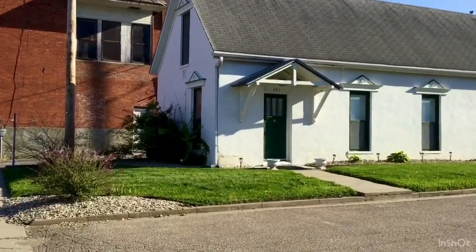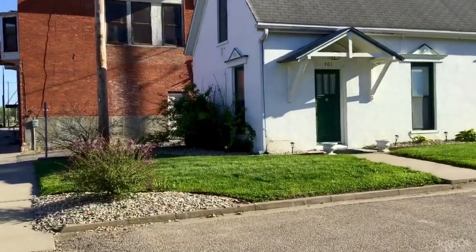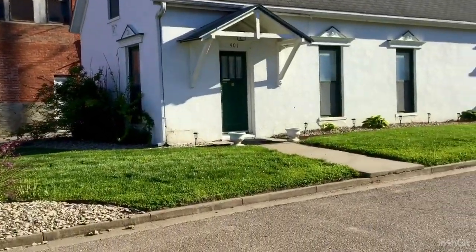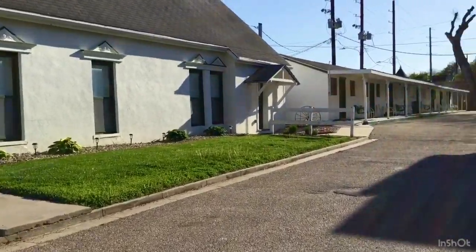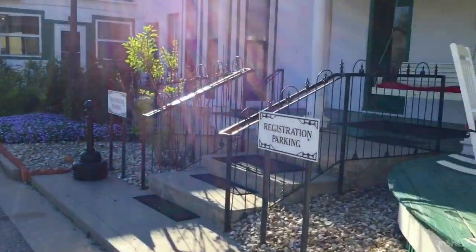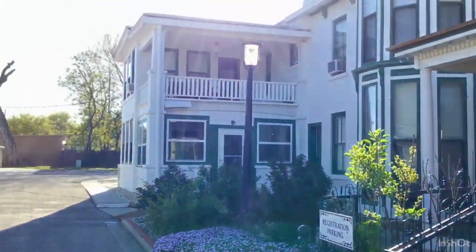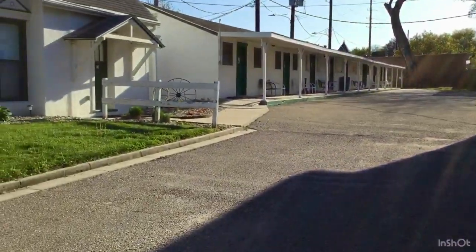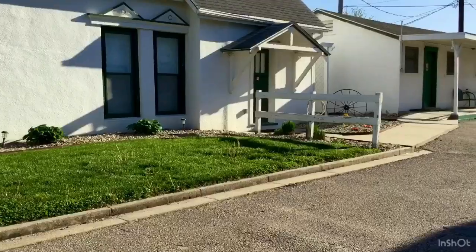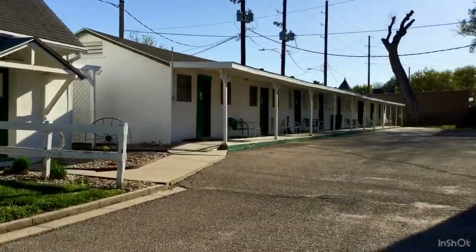But what it was is the salesman would put their goods in these rooms, and you'd go in and pick out what you want. Then you went inside the hotel there, or the inn, and they would write up your order. Now, this little room up here on the top, where the porch, it has its own private porch. It's kind of really cool.